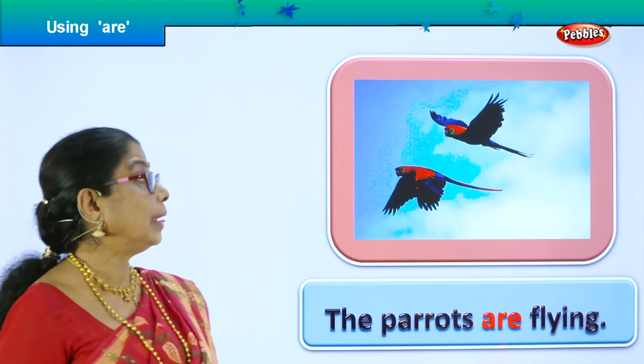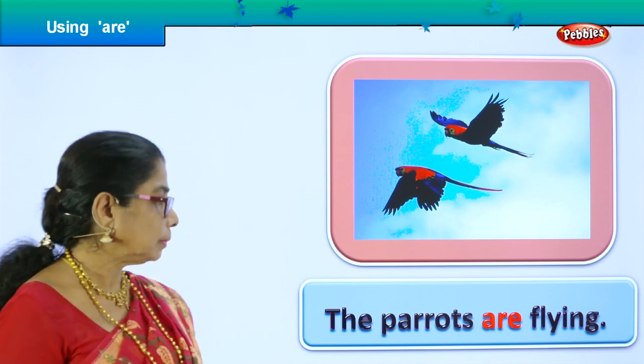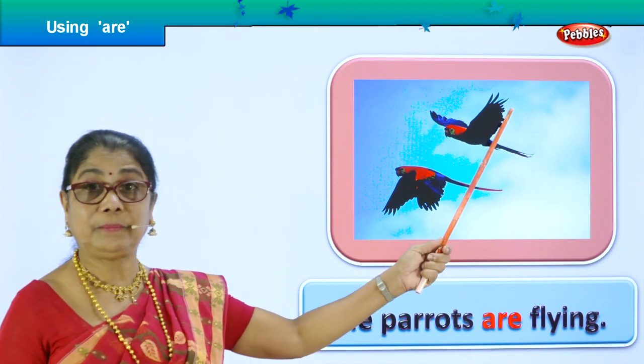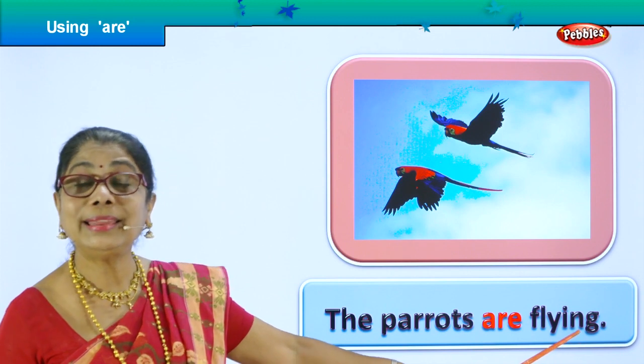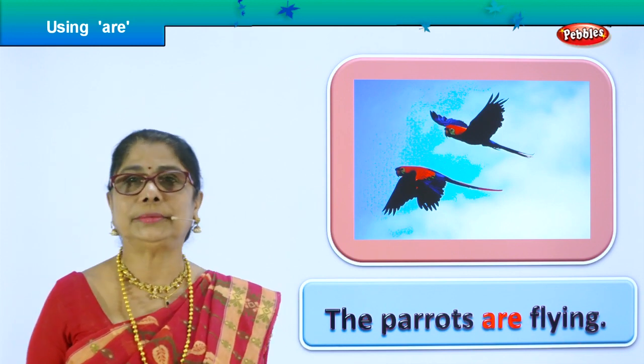Parrot. There are colored parrots and green parrots too. The parrots are flying. Read the sentence. Parrots are flying. Where? In the sky. Good. Let's take a new picture.